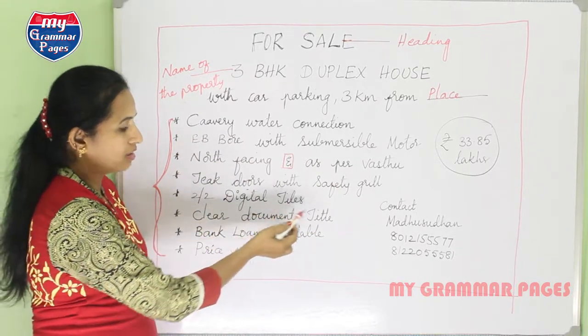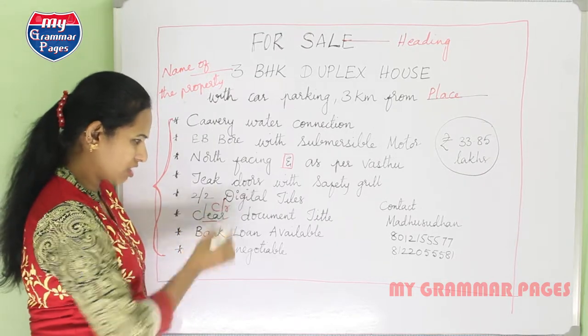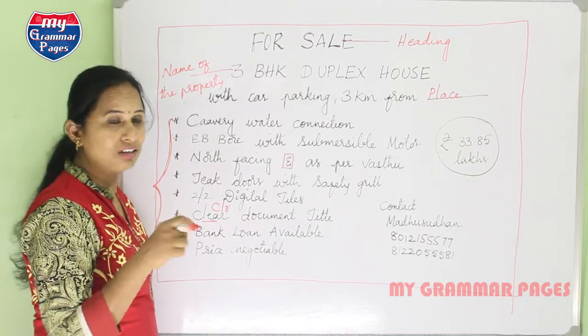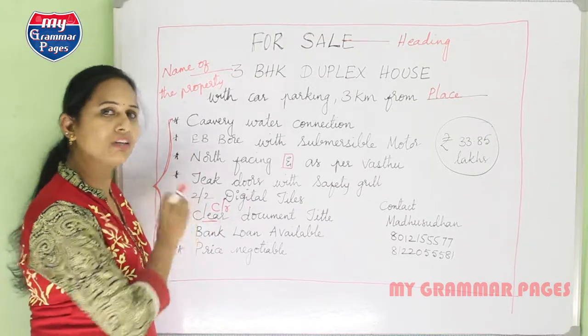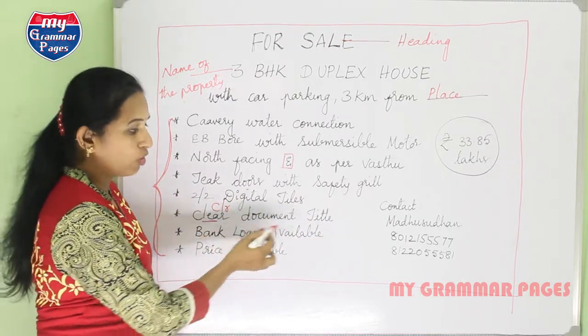Clear document title. Instead of writing CLE or clear, you can even mention CLR, which states that it is clear, which is well known to everybody. So you cannot use shortened forms in such a way that they confuse the readers; you have to go with the familiar shortened forms. Clear document title. Bank loan available.